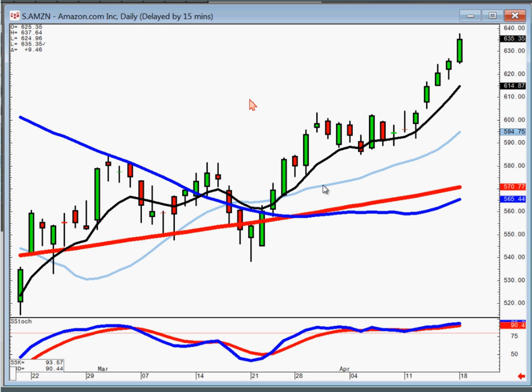Oh, the Nikkei up that much? Wow. You would think right now the Dow futures are down 24.